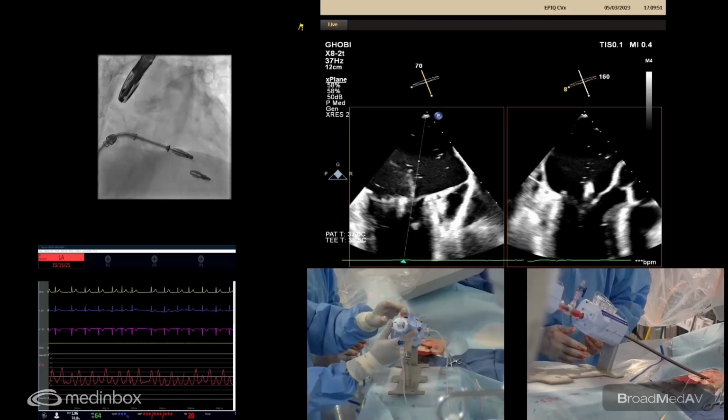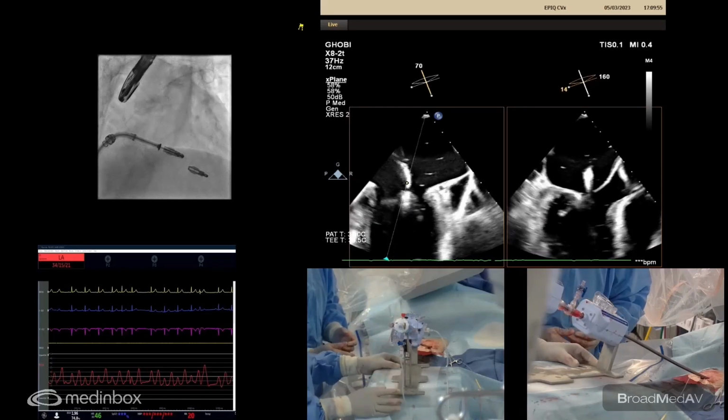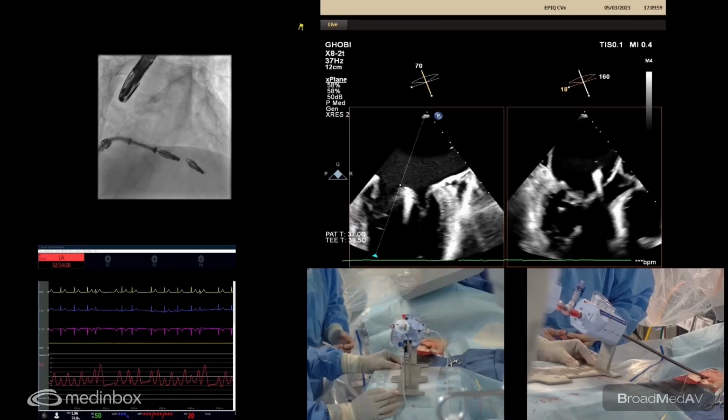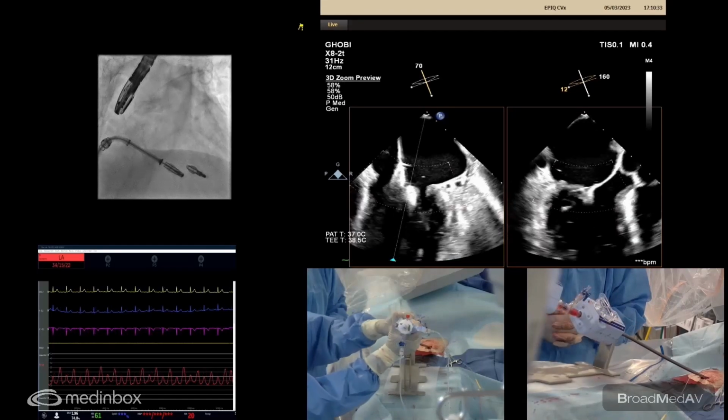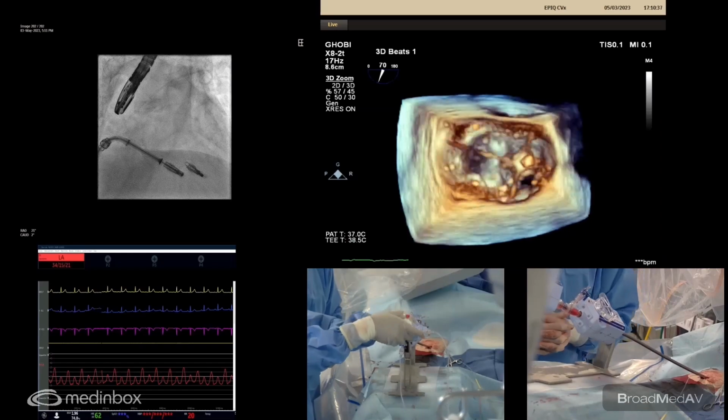And then a little posterior, clockwise. And we're very close to each other. So you see that? So now we have to be slightly medial to the first clip. So we have to come back. Okay, so what we can do now at this spot, we can open the clip.